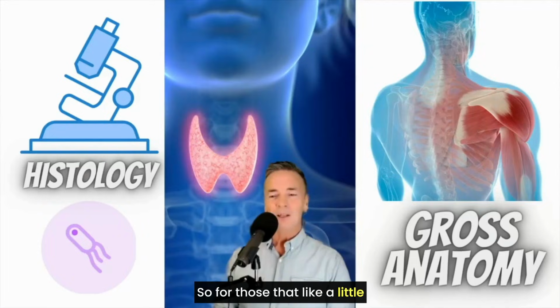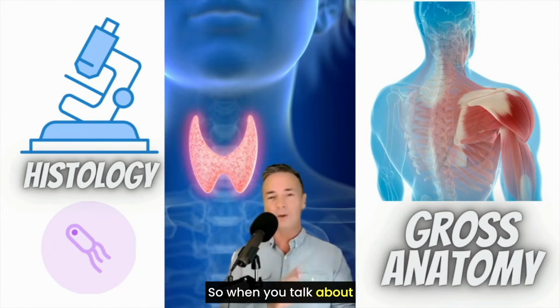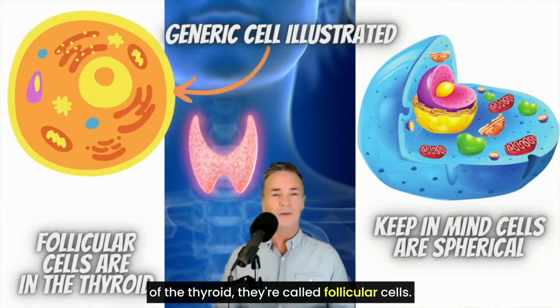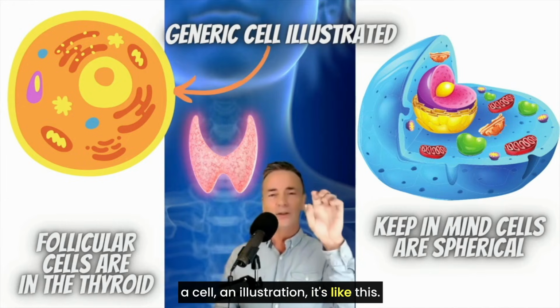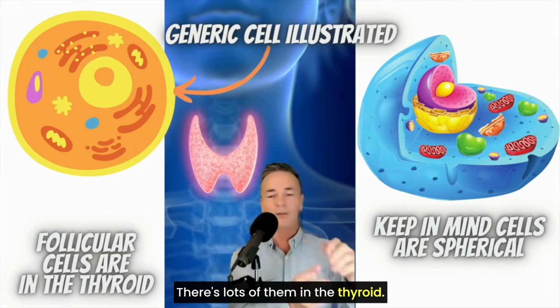Okay. So for those that like a little bit of a geek out, this is called histology. It's the microscopic counterpart to gross anatomy. So when you talk about big things, that's gross anatomy. In the thyroid, the functional cells are called follicular cells. When you see an illustration of a cell, it's like this, but remember, it's 3D. So you've got this follicular cell, and there's lots of them in the thyroid.